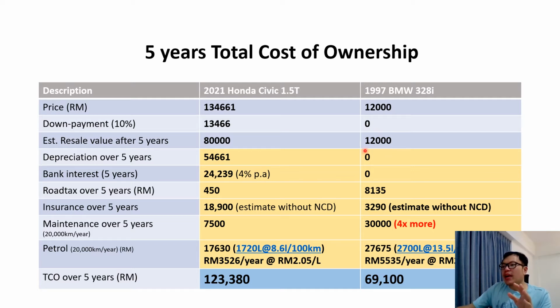When you take a bank loan for the Honda Civic, 90% margin, and you are repaying over 5 years, your total interest works out to be 24,239. And with the BMW, I do not need to pay interest because I'm not taking a loan. So from these few calculations alone, let's go back to down payment. The down payment for the Honda Civic is already more expensive than the BMW itself.